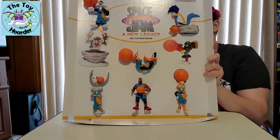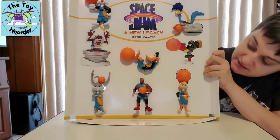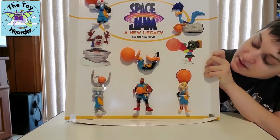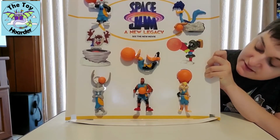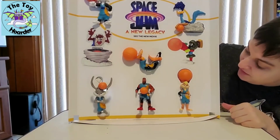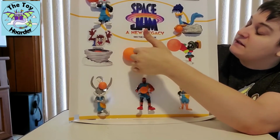Lebron James has a little knob on the back of him, and he will swivel the ball back and forth between his two hands. The ball actually is attached to his stomach, so unfortunately he cannot launch the ball towards the goal. But it's a pretty cute little toy. It looks like his arms move a little bit too, so it'll kind of look like he's shuffling it. He's attached to his board, so it's a little hard to see that right now, and it might move a little bit more if I take him out, but I think I'm going to leave them in the display for right now.